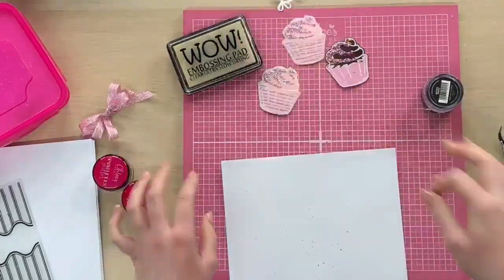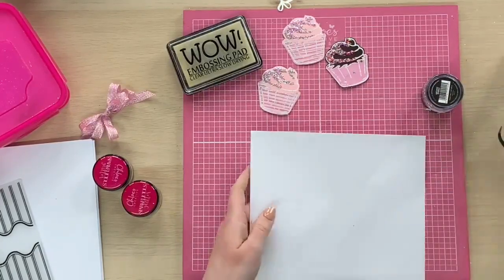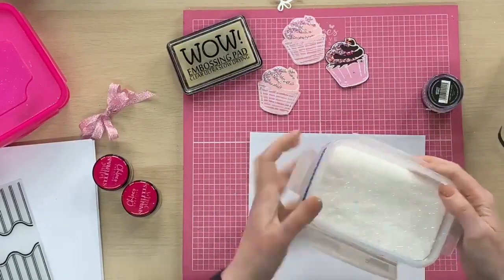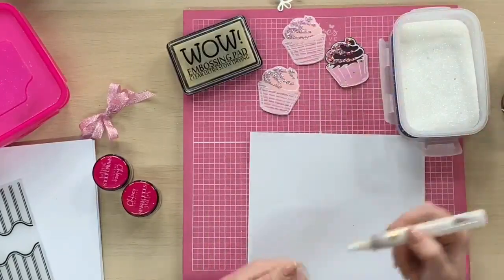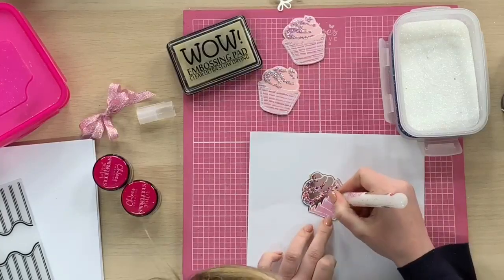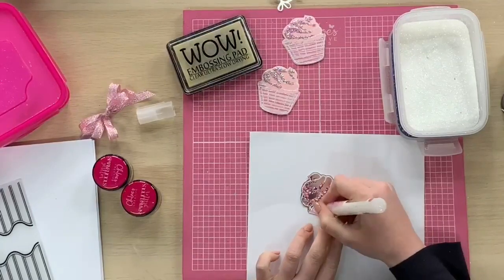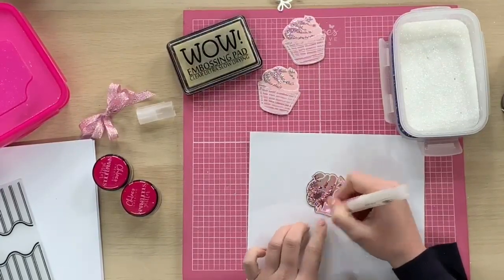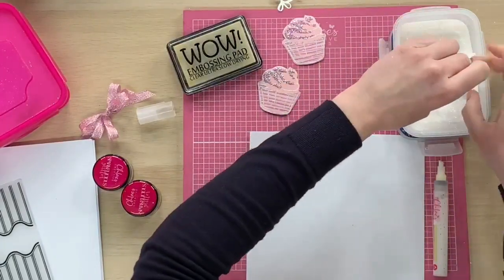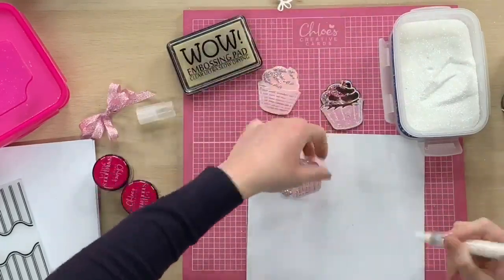So what I'm going to do is pop the little pin back in the top with my glue so that doesn't dry out. And I'm going to take my chisel tip glue pen and my Crystallina glitter. Okay, and I'm just going to scribble over the wrapper, like so. I'm using my chisel tip because Crystallina's a nice, very, very fine glitter, so it's going to stick perfectly to the glue pen.